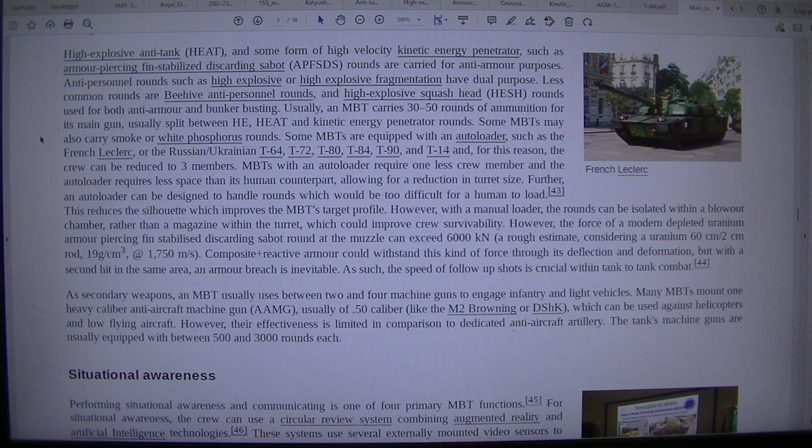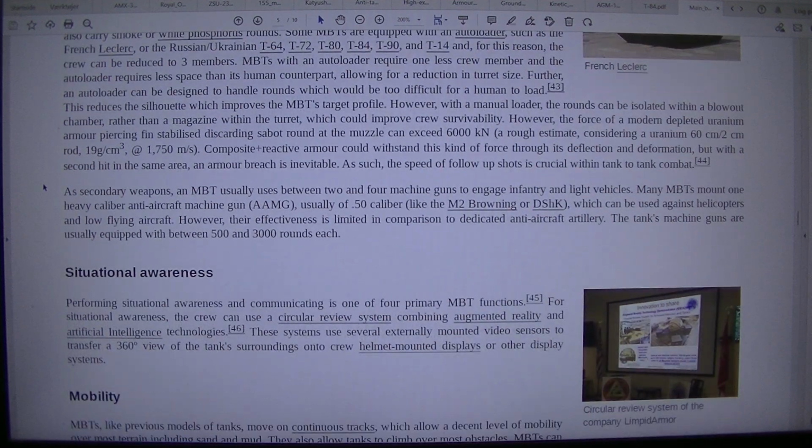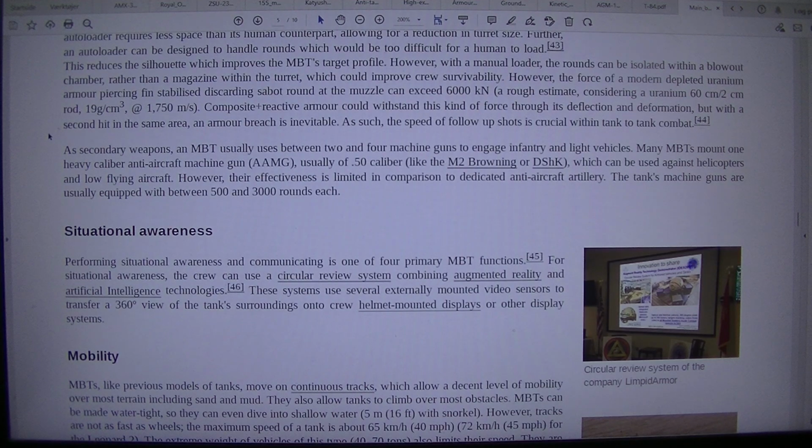Some MBTs are equipped with an autoloader, such as the French Leclerc, or the Russian/Ukrainian T-64, T-72, T-80, T-84, T-90, and T-14, and for this reason, the crew can be reduced to 3 members. MBTs with an autoloader require one less crew member, and the autoloader requires less space than its human counterpart, allowing for a reduction in turret size. Further, an autoloader can be designed to handle rounds which would be too difficult for a human to load. This reduces the silhouette, which improves the MBT's target profile.